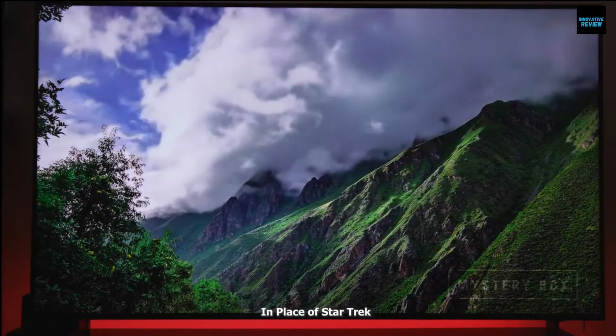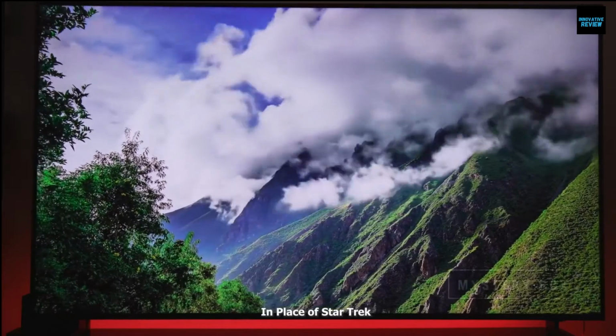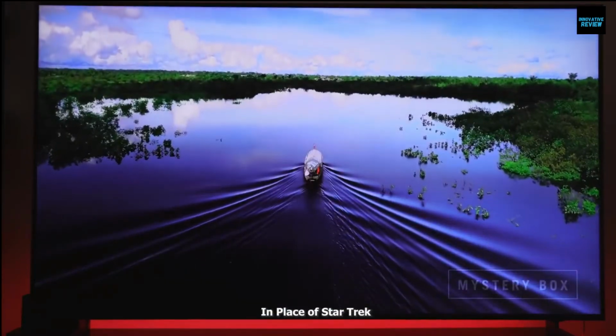Now, if you walk up really close to the TV, you will notice that it is upscaling, but sitting back at a normal distance, it really does a good job. So what's interesting about this TV is that, yes, it doesn't have the same high contrast as you find with the OLED, but it does a really good job, especially with the multiple dimming zones you have here.